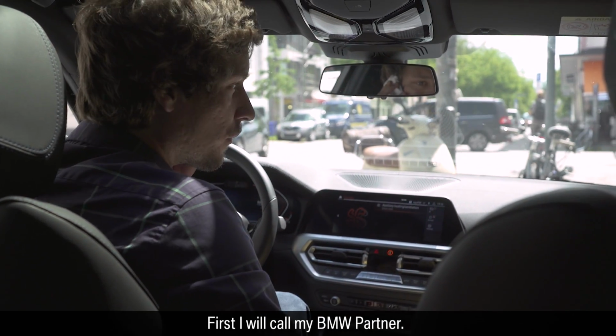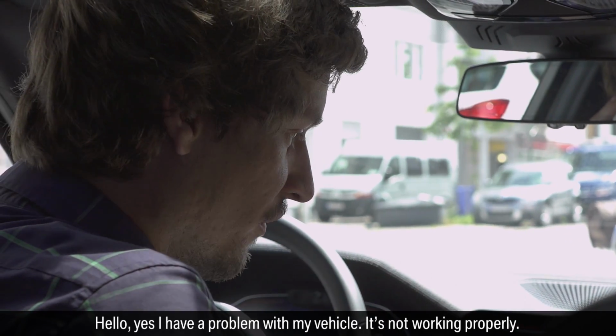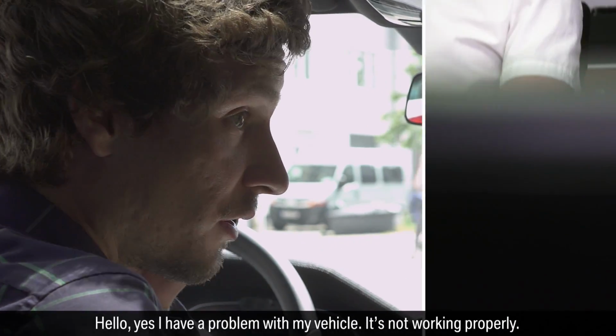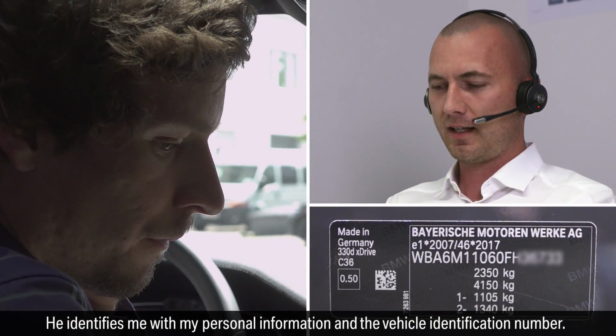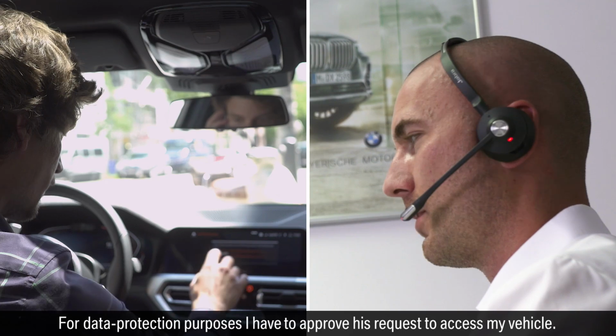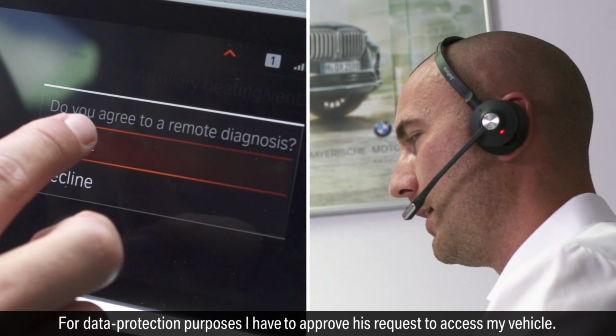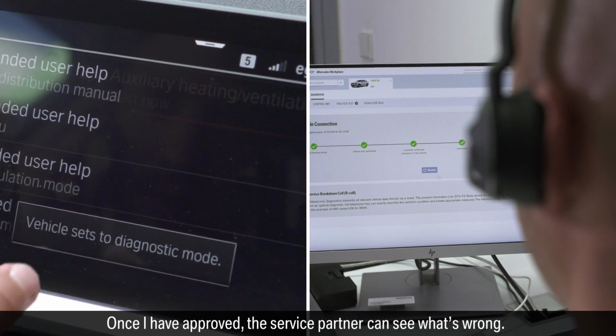First, I will call my BMW Partner. Hello? Yes, I have a problem with my vehicle. It's not working properly. He identifies me with my personal information and the vehicle identification number. For data protection purposes, I have to approve his request to access my vehicle. Once I've approved, the service partner can see what's wrong. I accept it.